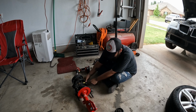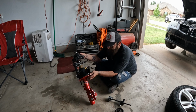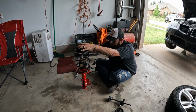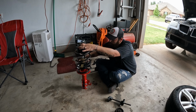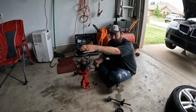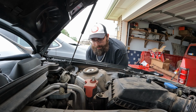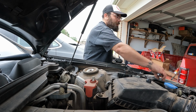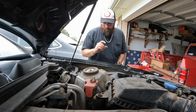One and two. All right, that one is done. Need to loosen this one a little more. So now we just gotta reverse this process and put it back in. So let's get in there and let's get this put back together. All right, let's get this slipped in here. See if we can't get this top bolt started. They didn't give us a new top bolt, so it's all right.